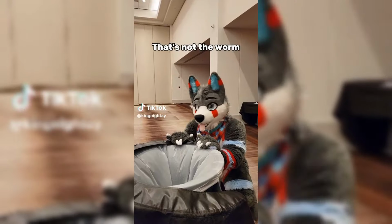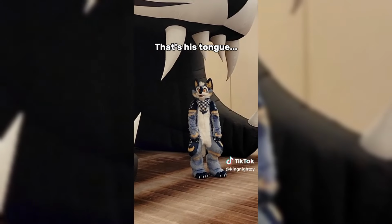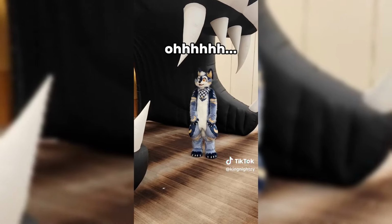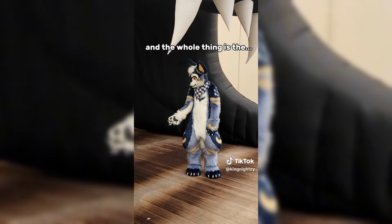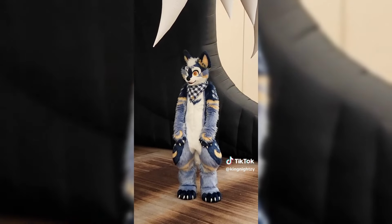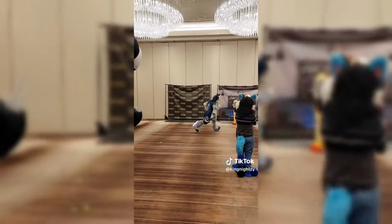That's not the worm. Pardon? That's not the worm. That's his tongue. Oh, this is the tongue, and the whole thing is the worm. Run for your life!